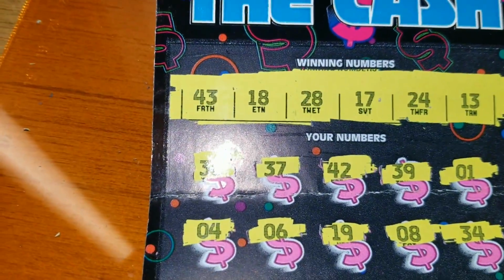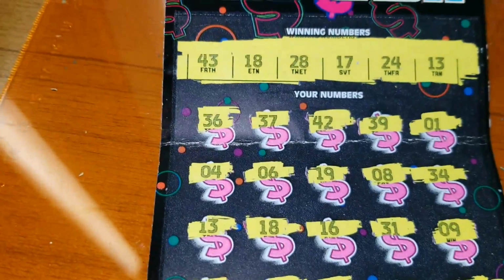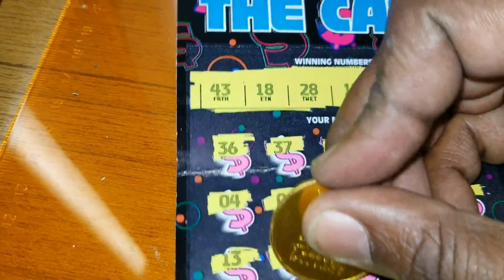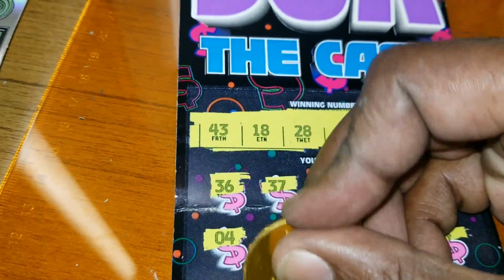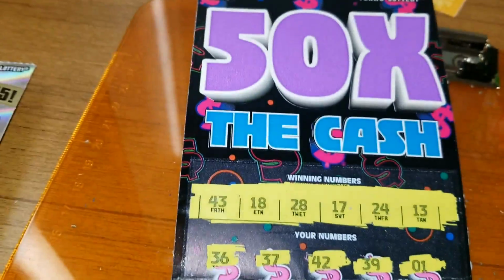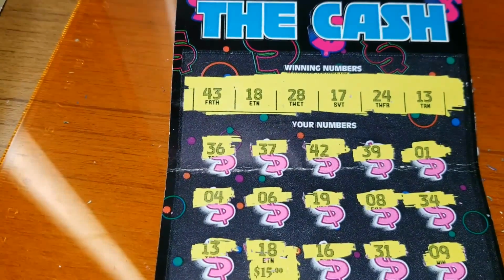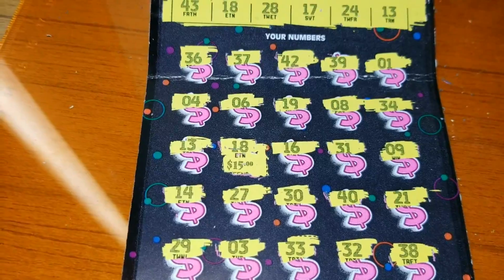All right, so I only had one number on here as well, and it was number 18. Let's see what we got up under the 18. We got small zero, so it's nothing big. But we got a 15, and on these $10 tickets, that's what I've been kind of hitting is 15. So now we've got 20, 30, 45. All right, we got $45 in it now.